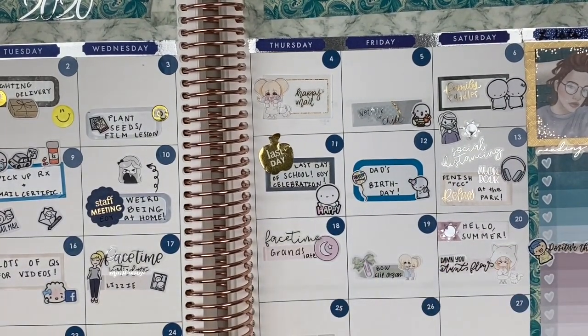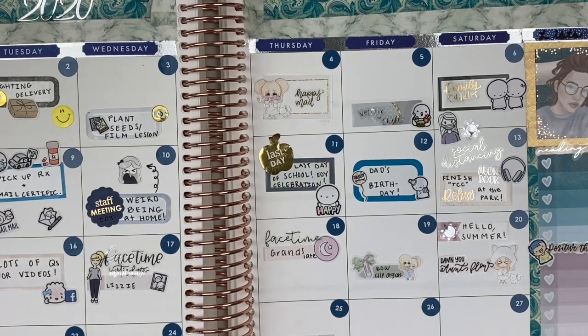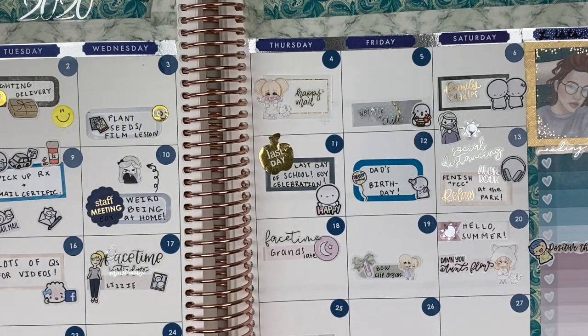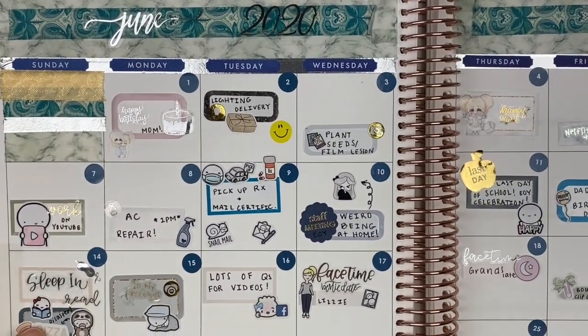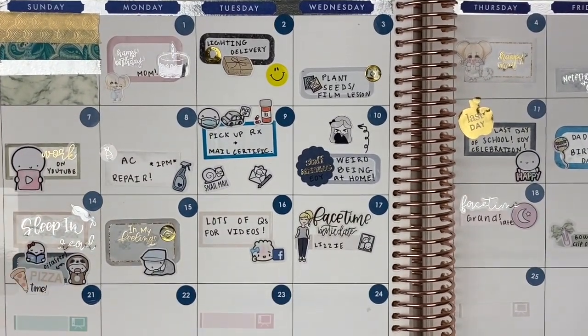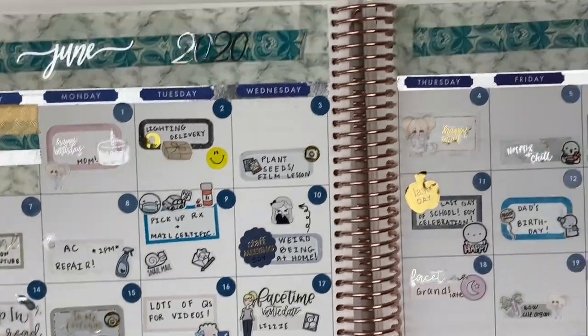The 20th was the first day of summer, so I used an appointment label for that with a little sun icon from the Glam Planner silver foil binder bundle. This was also a bad period day for me, so I used an Aunt Flo script from Letters to Apollo, as well as a cramping teeny from Glam Planner to mark that.